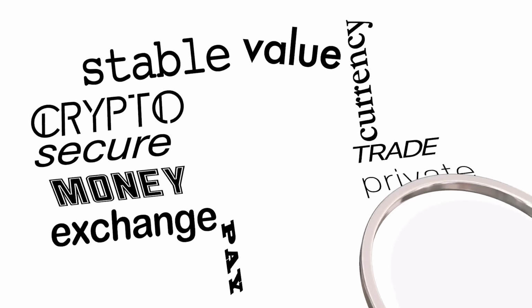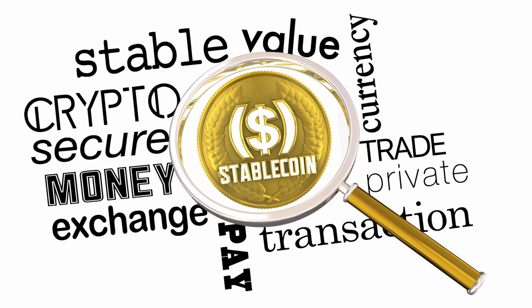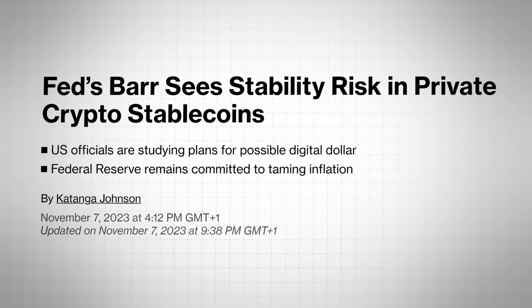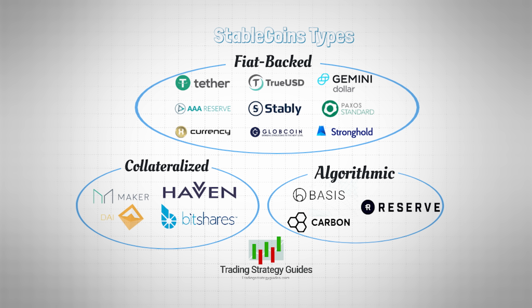And this brings us to the third step for creating the ultimate crypto portfolio, and that's your stablecoin allocation. As with your large cap, mid cap, and small cap allocations, your stablecoin allocation should be diversified. This is partly because there's currently lots of regulatory uncertainty around stablecoins. It's also partly because different stablecoins have different attributes.